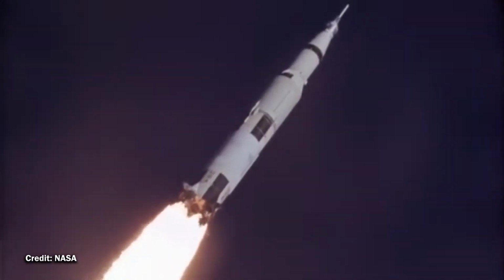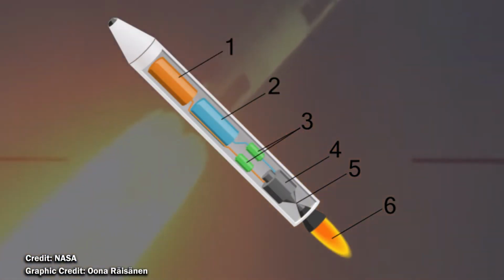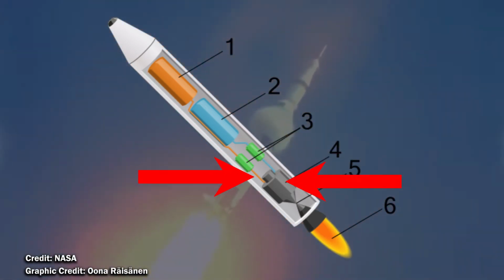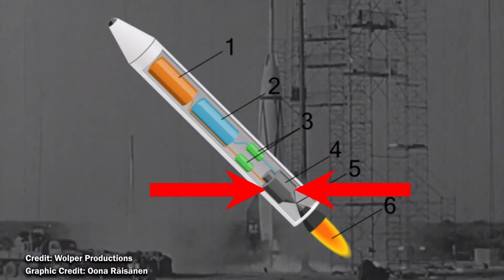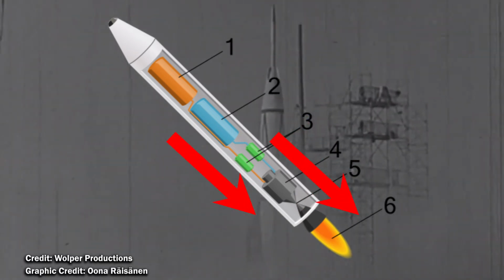Liftoff on Apollo 11. One of the more conventional forms of space propulsion is the liquid fuel rocket. The liquid fuel motor is fairly simple in concept. Separate liquid fuel and oxidizer are pumped into a combustion chamber and then ignited. The ensuing reactions create hot gases that are then expelled out of the throat and nozzle of the rocket, producing thrust.